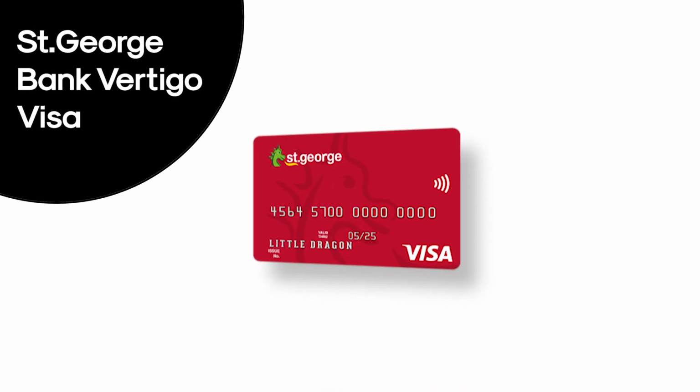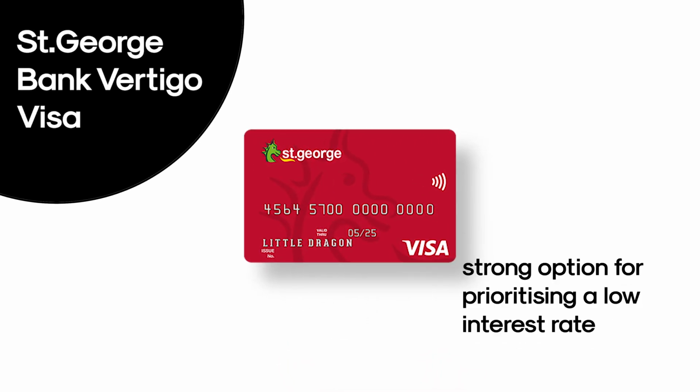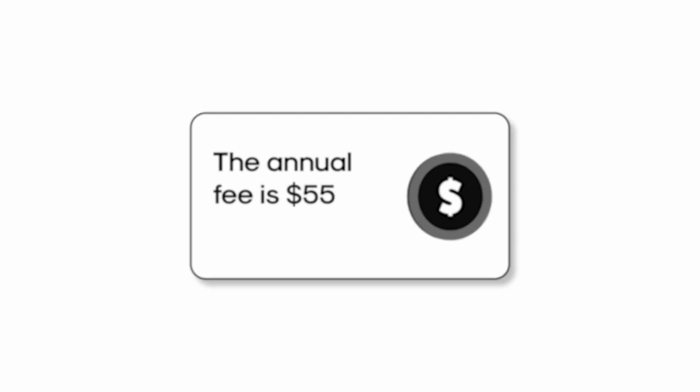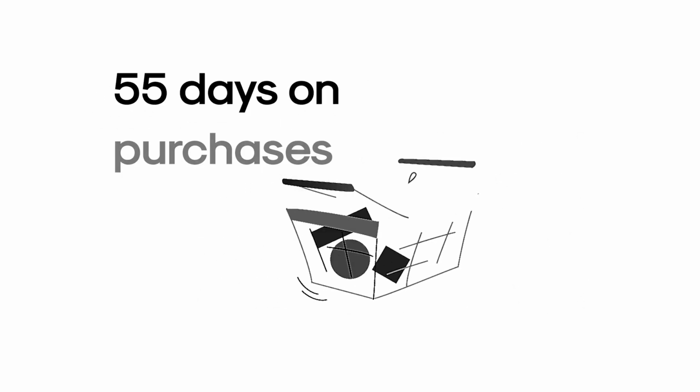So number 4 on my list is the St. George Bank Vertical Visa. The St. George Vertical Visa has been around for a long time, and it's a strong option for prioritizing a low interest rate with 18.99% on purchases. The annual fee is $55, and as well as that, it comes along with an interest-free period of 55 days on purchases. With a minimum credit limit of $500, this is a good option for anyone who's looking to start out with their new first-time credit card.